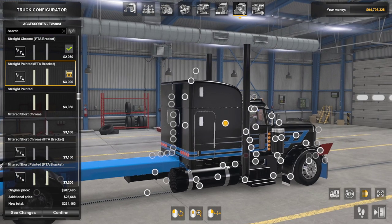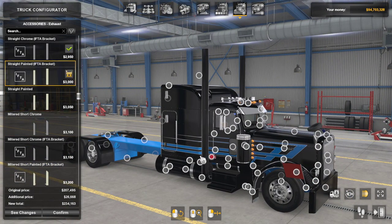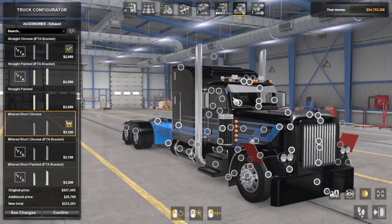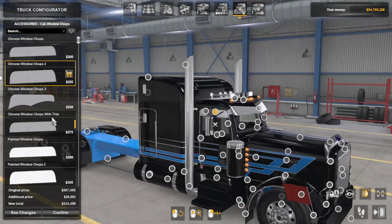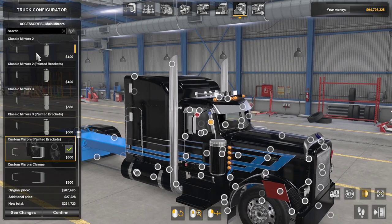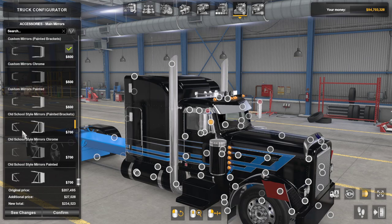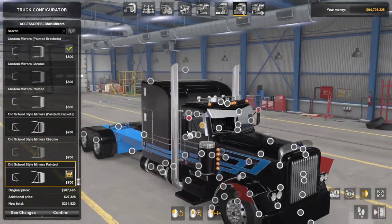And this is the exhaust here. You can have some that have the IFTA bracket. You can have some that don't. Let's see, we're just going to get ourselves some short chrome ones like that. Nice and pretty. What else am I missing up here in the front? You can add your chrome window chops if you'd like. Put a little passenger side mirror. You can change many different options on these mirrors as well. You could do an old style truck, you can do the new style trucks. Many different options on this thing, and that's what makes this truck stand out from the rest for sure.